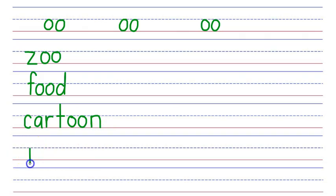Next word, pool. Pool starts with a P that says p. Then our double O phonogram that makes its first sound oo, and an L that says ul. P, oo, ul. Say it fast. Pool.